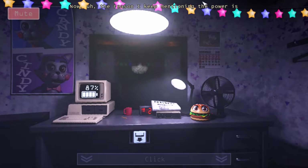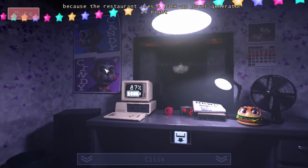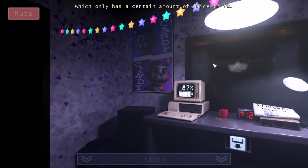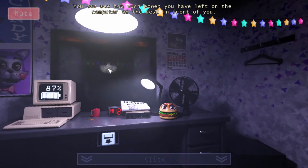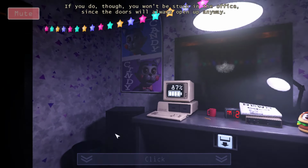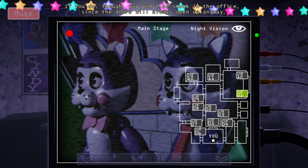Now, the reason I keep mentioning the power is because the restaurant uses a backup power generator at night, which only has a certain amount of juice in it. So anything from viewing the cameras to using the security doors takes power. You can see how much power you have left on the computer on the desk in front of you. Try not to run out of power. If you do though, you won't be stuck in the office since the doors always open up anyway.